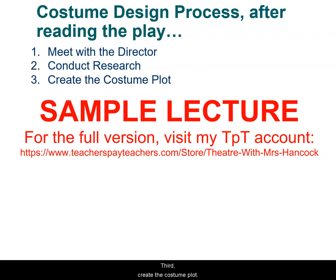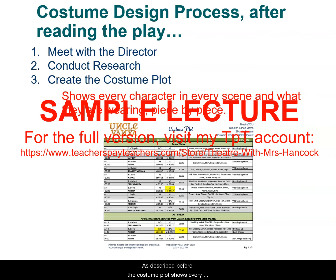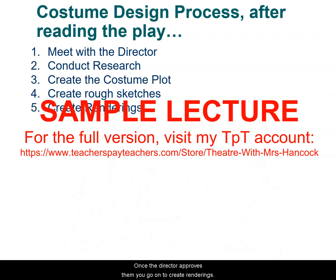Third, create the costume plot. As described before, the costume plot shows every character in every scene and what they are wearing. Now that you know what costume pieces are needed and you have a grounding in what the time and place looked like, you can begin to create rough sketches of what you think the costume should look like. These are usually black and white and simple, as you can see here. Once the director approves them, you go on to create renderings.